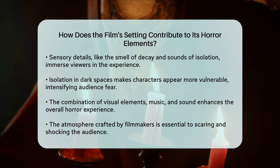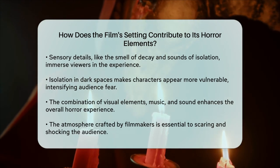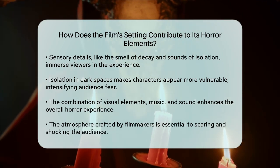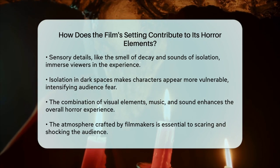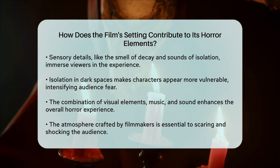So, the next time you watch a horror movie, pay attention to how the setting contributes to the overall horror experience. It's not just the plot or the characters, it's the entire atmosphere crafted by the filmmakers to scare, shock, and terrify you.